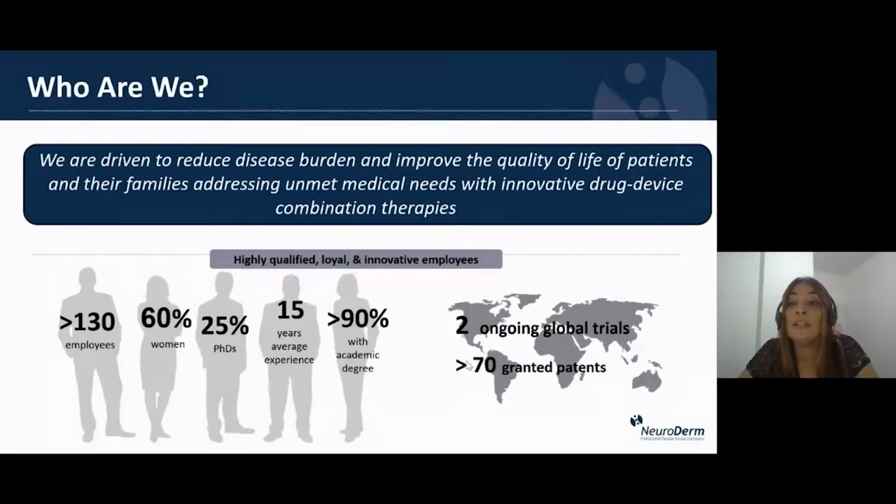Noraderm is located in Rehovot, which is 30 kilometers south of Tel Aviv, in Israel. We are more than 130 employees, of which 60% are women and more than 90% have academic degrees. Noraderm today is a phase 3 clinical stage pharmaceutical company, running 2 clinical trials in centers worldwide and with intellectual property of more than 70 granted patents.